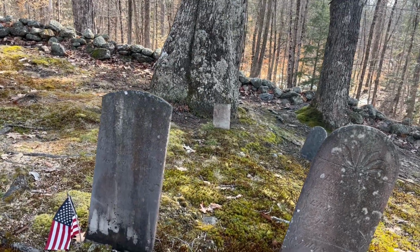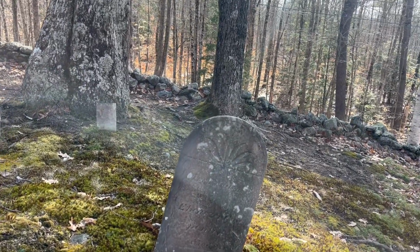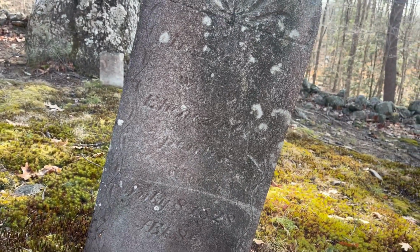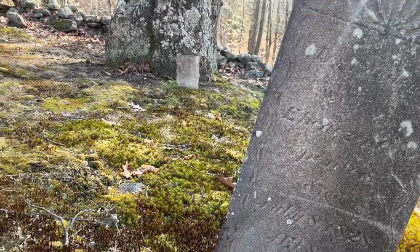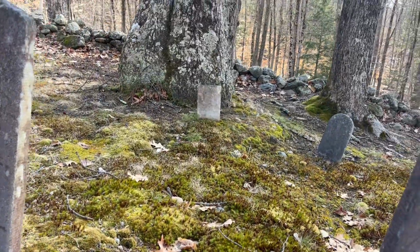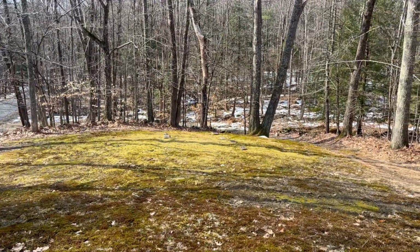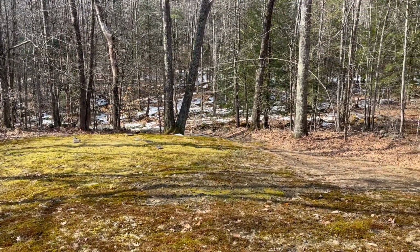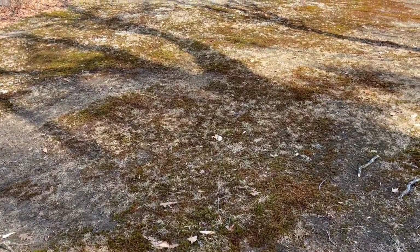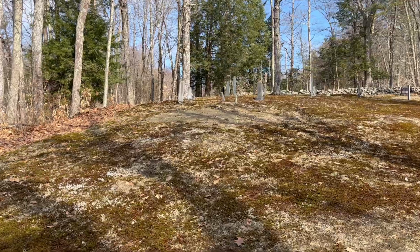They're so faded I can barely even read it. Well, this one says died July 1828. Maybe you can see it in the camera better than I can, but I can't even read that one. Some flat stones down there. I want to go up here and see these ones though. See if we can't find one that we can read.